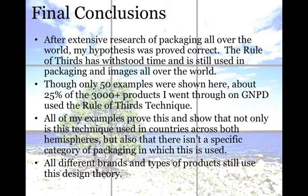So my final conclusions. After extensive research of packaging all over the world, my hypothesis has been proved correct. The rule of thirds has withstood time and is still used in packaging and images all over the world. Although I only showed 50 examples, about 25% of the 3,000 plus products I went through on the Mintel database used the rule of thirds technique. I just didn't show all of them in this PowerPoint. All of my examples have proved this and show that not only is the technique used in countries across both hemispheres, but there is also not a specific category of packaging in which it is used. All different brands and all different types of products still use this design theory in all different packaging designs.